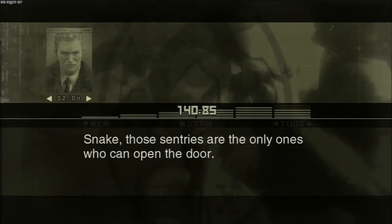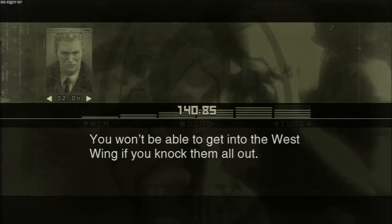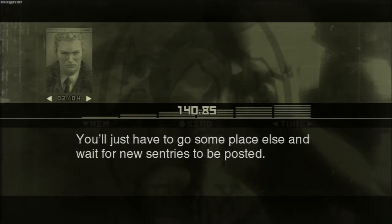Snake, those sentries are the only ones who can open the door. You won't be able to get into the West Wing if you knock them all out. You'll just have to go someplace else and wait for new sentries to be posted.